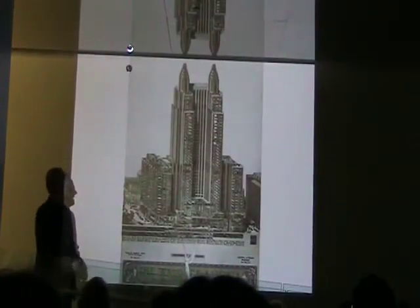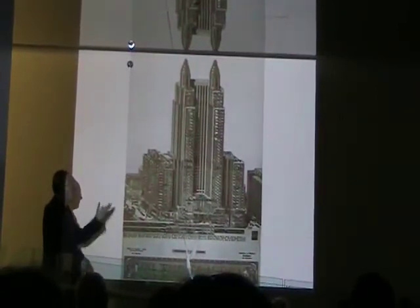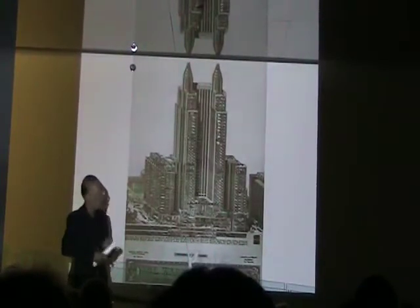Some of the first buildings that actually became de facto mixed-use vertical towers were hotels, because they inevitably held amenities and different things throughout the hotel.